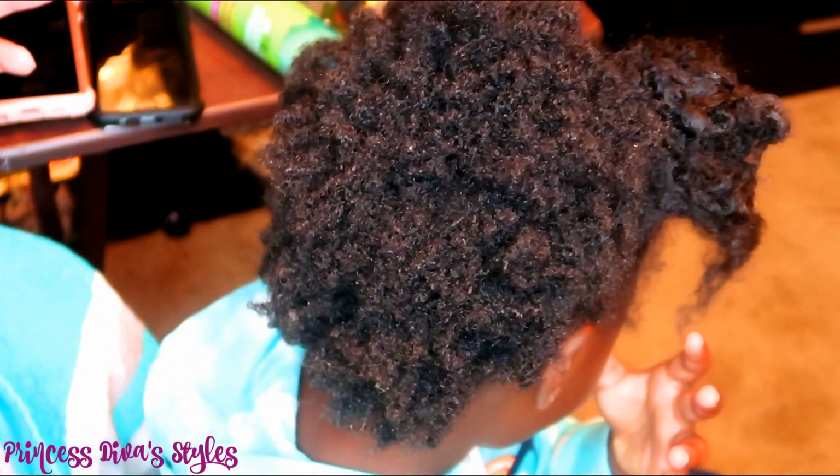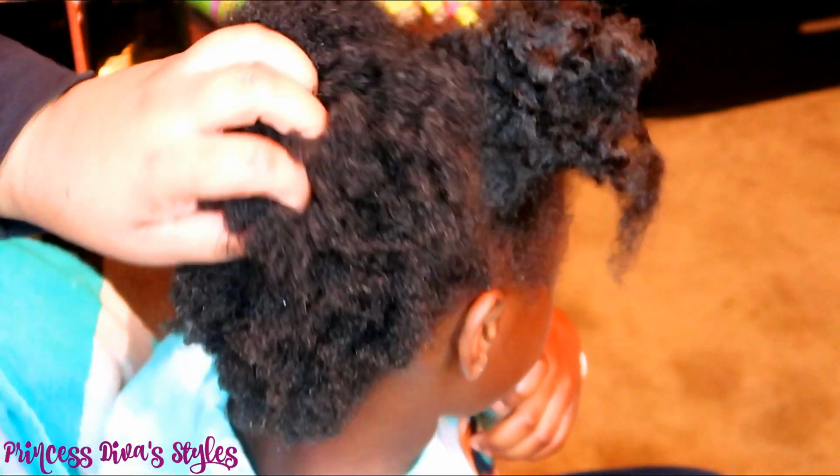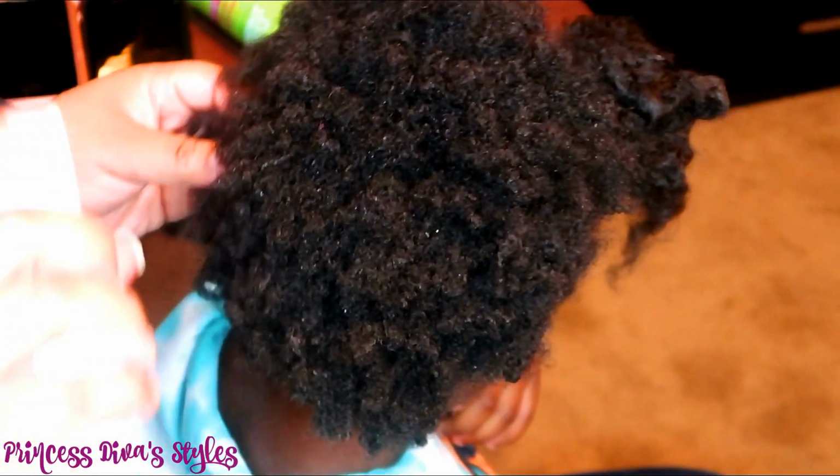Some people say that works for them. I find it doesn't work for me, for none of the girls. You just want to dampen the hair, not overly saturate the hair. So I will spritz it with water.